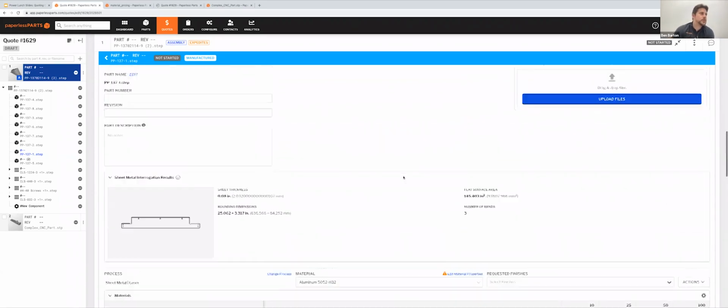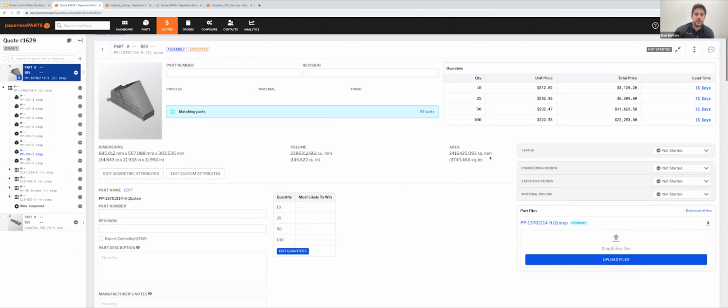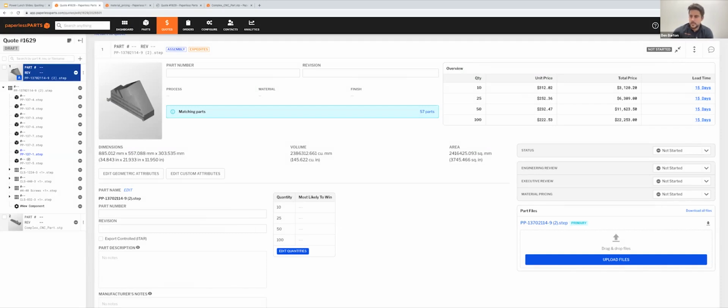Oh, of course. You can quote as many quantities as you want. So the question is, are we able to adjust the quantities quoted? Let's say 1, 2, 5, 10, 25, 50, 100, 1,000. You can do as many quantities as you want. Good question.